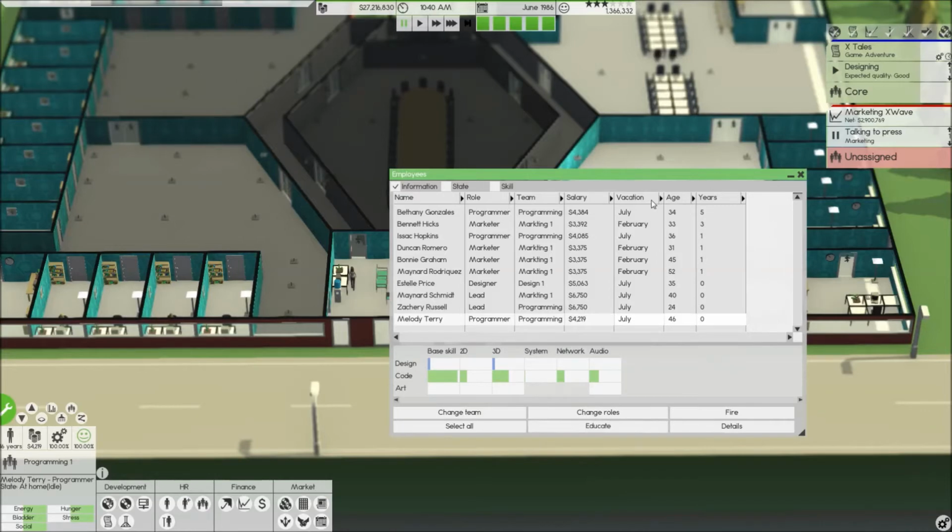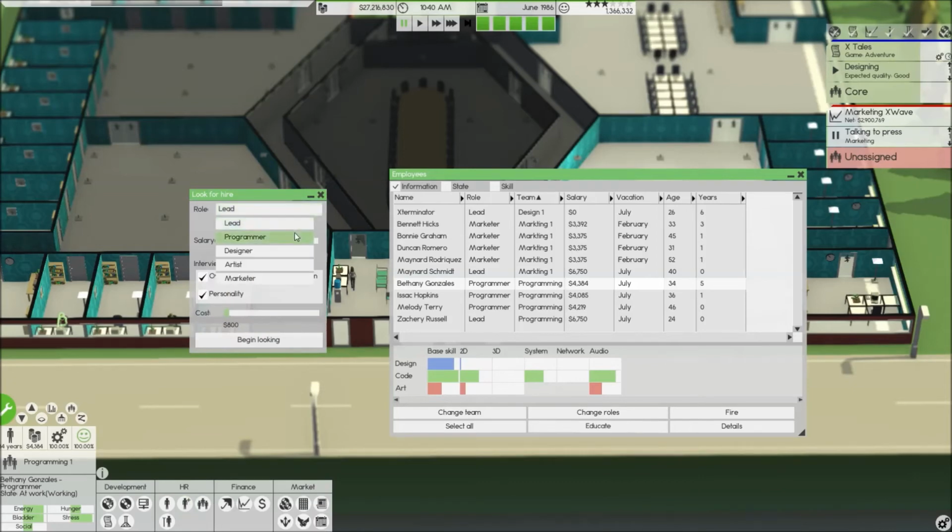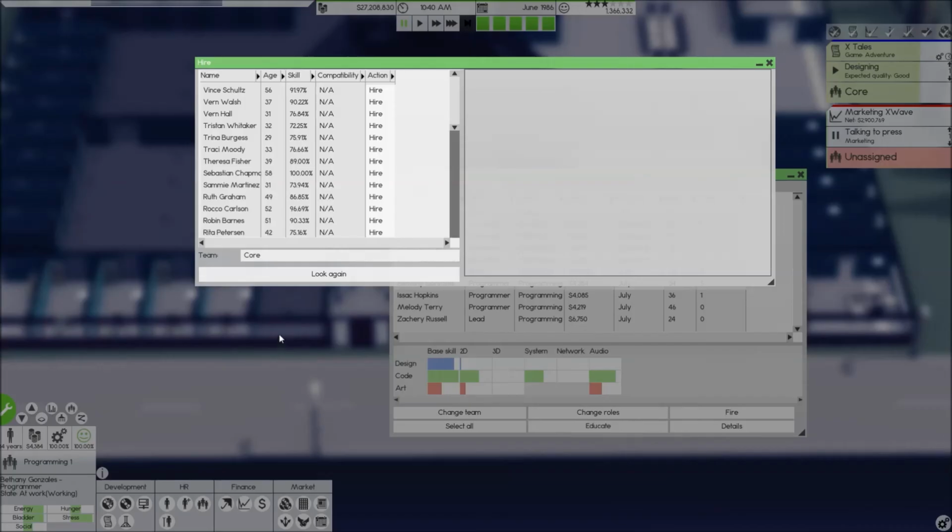So you're a programmer. So now we need, so we have a lead. Okay, that makes it way easier. So we have a 3D. We have an audio. We have 2D and system. Okay, so now what we need is network, because we have no one who's good at network, pretty much. Let's go programming 1.